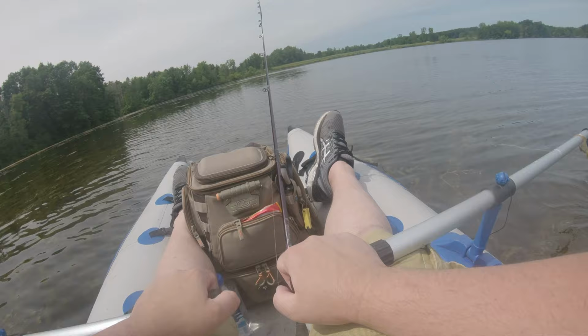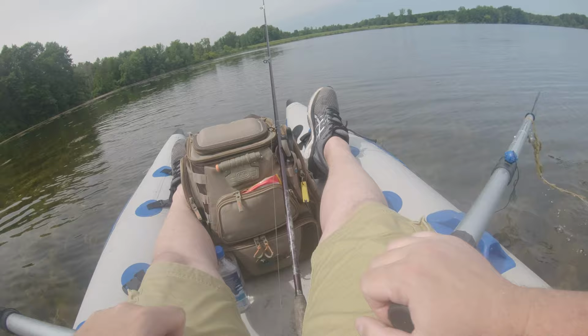Don't hate on the paddling technique, the oaring technique, whatever you want to call this. It's been a while since I've done this.